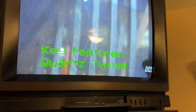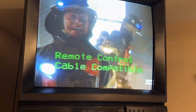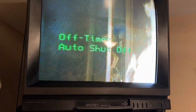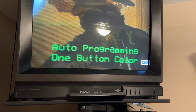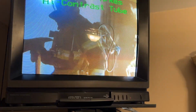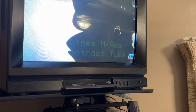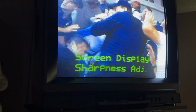Key features: quartz tuning, remote control, cable compatible, off timer, auto shut off, that's that 15-minute shut off I mentioned. Off timer is your sleep timer. Auto programming, one button color, and AV input jacks. And 260 lines horizontal resolution, high contrast tube. And what they mean by on-screen display, sharpness adjustment.